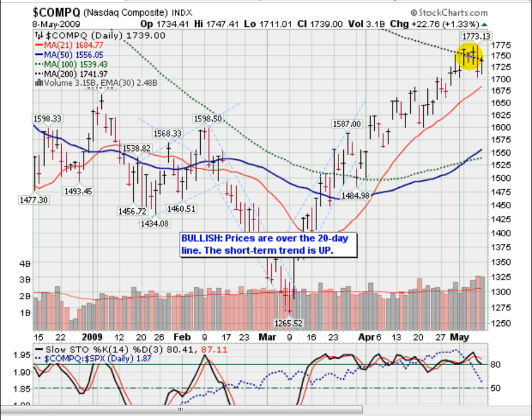Now, if we do get a pullback, we might get support here at this red line here, which is racing up very quickly. This is the 20-day moving average. A lot of traders look at that and will buy shares as the prices touch that line.